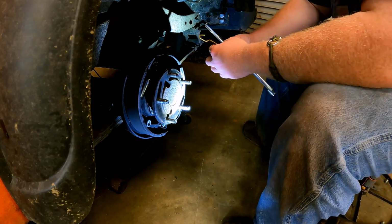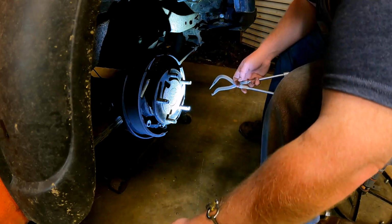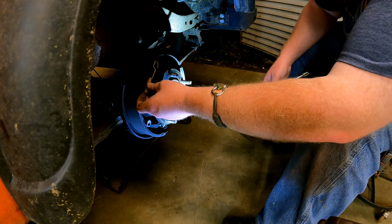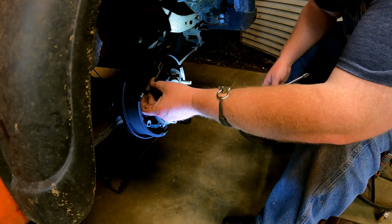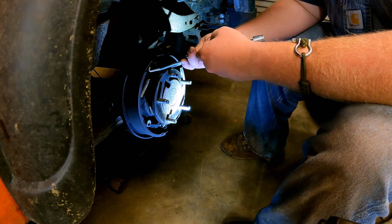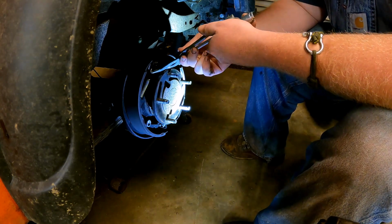So there's one spring. We're going to throw that in the hub, in the drum over here. There ain't a whole lot in these springs. This isn't as complicated as some things are.